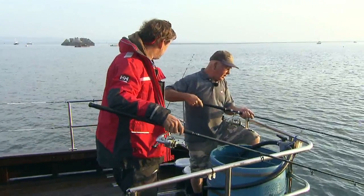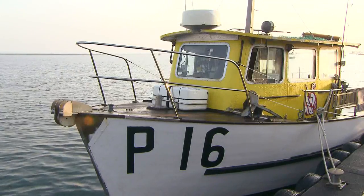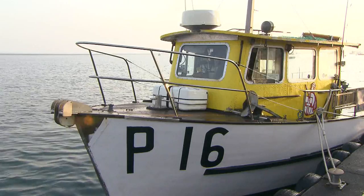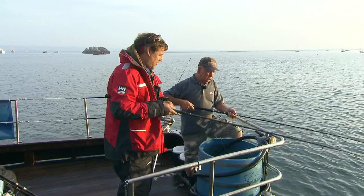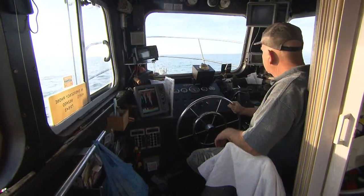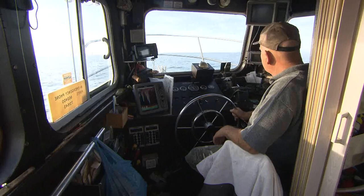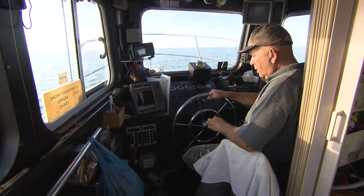Obviously not a fast boat, but it's economical. You don't need it, do you? The fuel bill is nothing like the fast catch. Yeah, you get there quick and get back quick, but you pay the price for it. That's it. I mean, all you've got to do is just work your trips around the tides, haven't you? Precisely. That's the most important thing on this boat. You've got to plan your day so that you're not slogging against the tide all day.